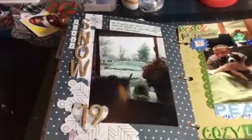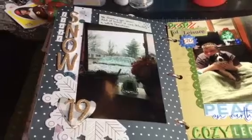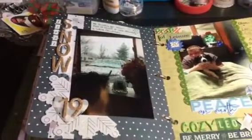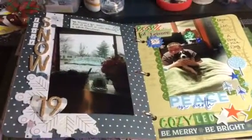Day 19 was our first snow in Illinois, which is actually very, very late for us. Usually we get snow a lot sooner than that. Since then we've had quite a bit of snow, but that was the first day that we got snow.